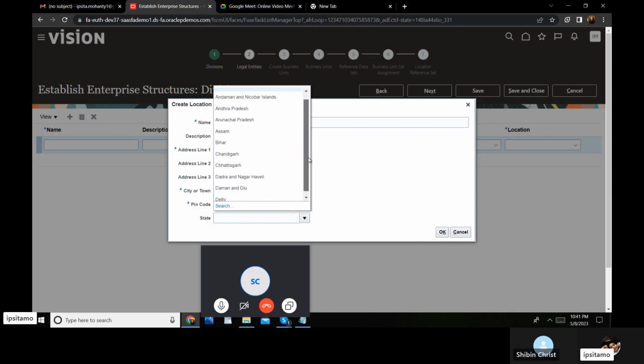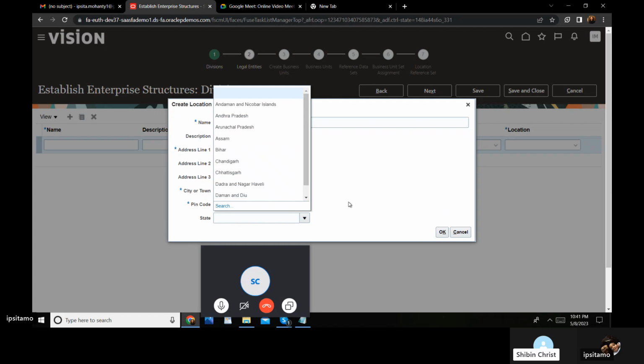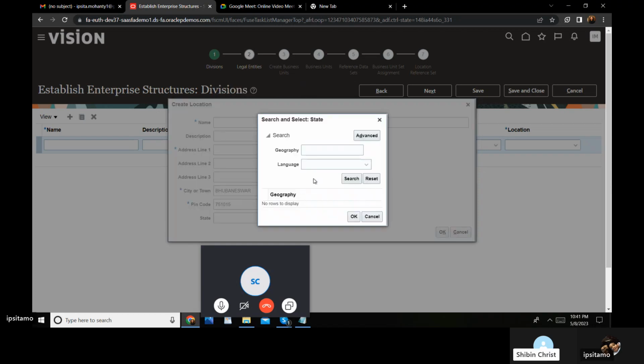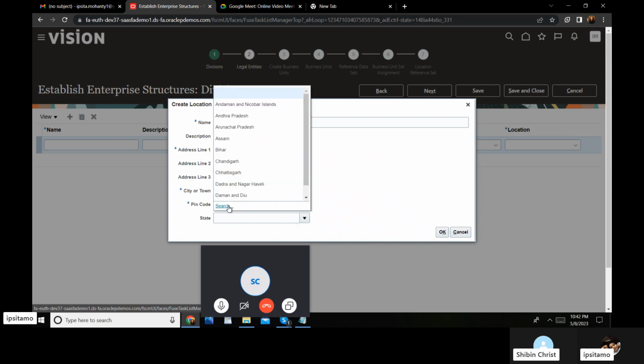Search. It's not showing up with state also. No, in state, the drop down. No, we have something called search, right? See, yeah, search. Here you give the state's name. Give search. No, what you did is, once again, click on the drop down, search.